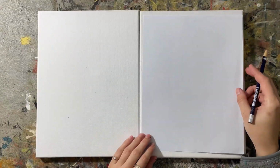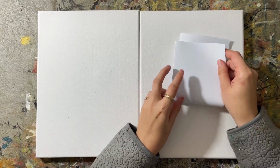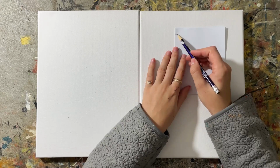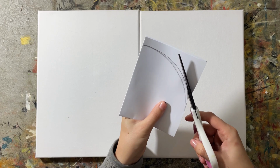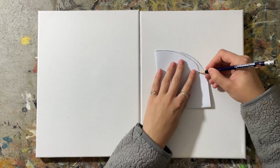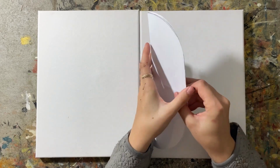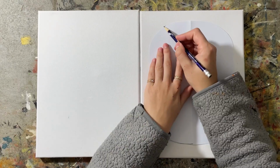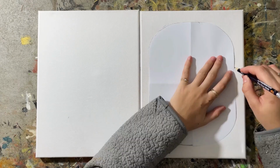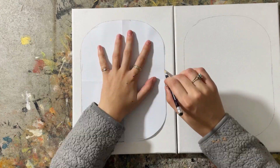I started off with two 9x12 canvases. It doesn't have to be this size, that's just the size I used, and then I used a piece of paper to create a little template, and this is going to be the arch shape that's going to be in the background. I just wanted something fun to add a little bit of detail so it wouldn't be just the Greek portrait. So this is a great technique if you ever want to make a template. To make it even, you just kind of fold it, hamburger, hot dog style, whatnot. And then I just went ahead and centered it and traced it on both as evenly as possible.